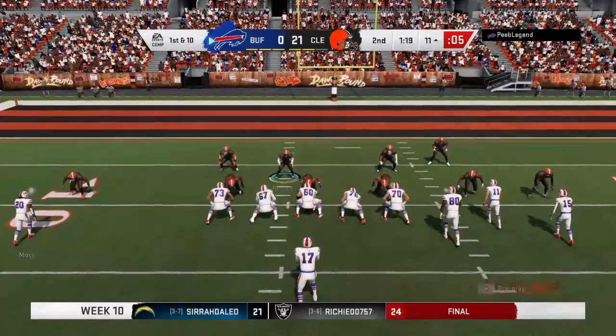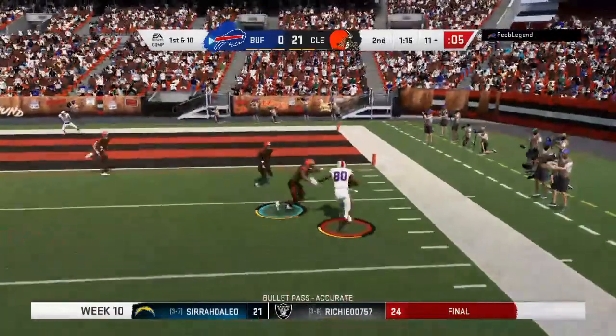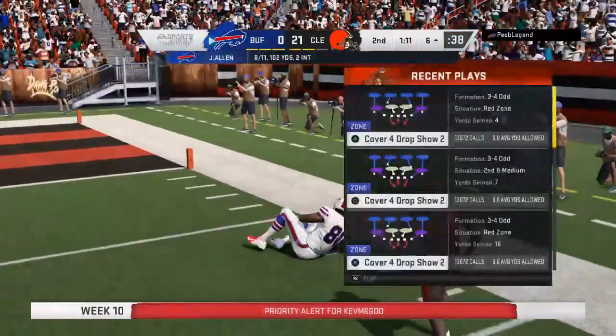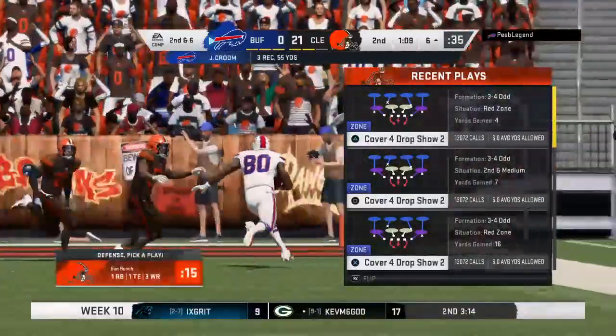Again, they'll throw with Allen. That's going to be caught at the 10-yard line, and he's going to be brought down just shy of the 5 at the 6. That throw good for 4.